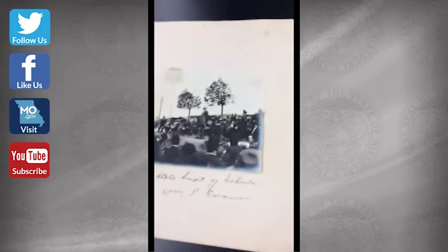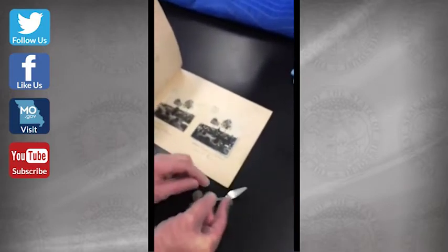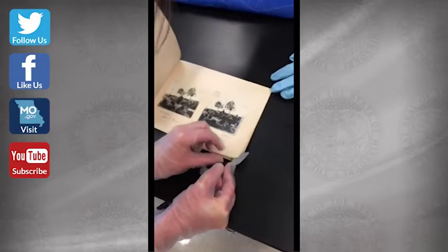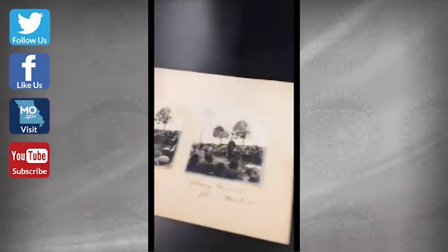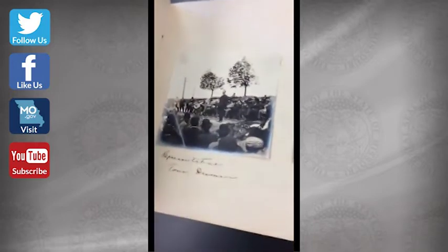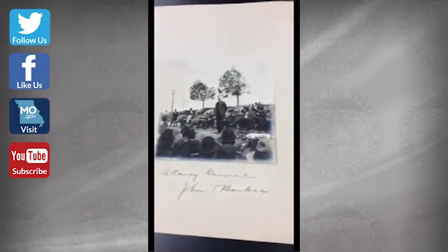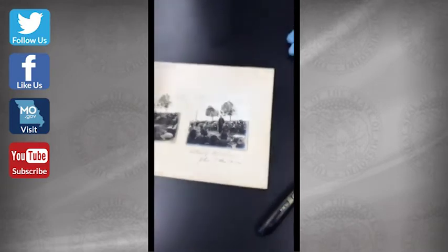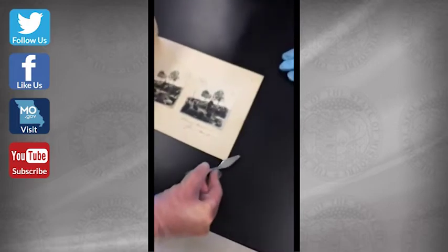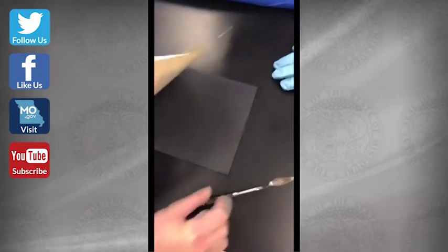Well, that concludes all the photos. I think we're going to take a look at some of the newspapers as well. We'll head over there. This is the Kansas City Journal, I think. Yep. This is from June 23rd, 1915. Take a look at some of these headlines. Here, I'll sit down.